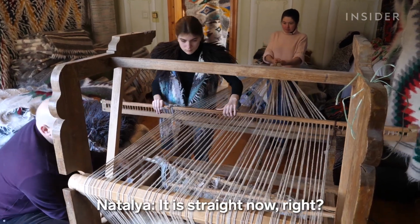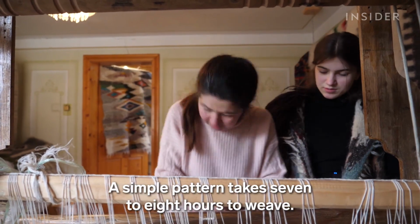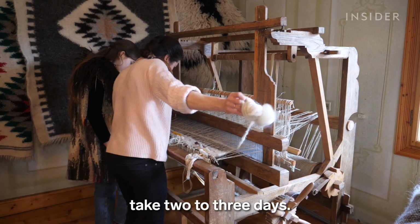Natalia then adds the yarn in between the threads. A simple pattern takes 7 to 8 hours to weave. The more complicated ones take 2 to 3 days.